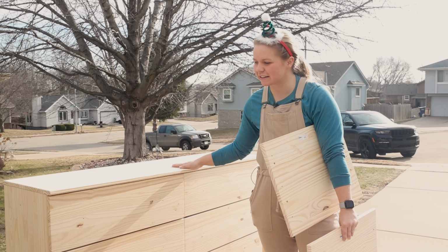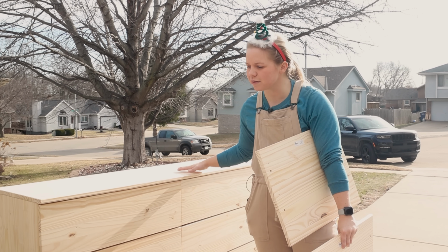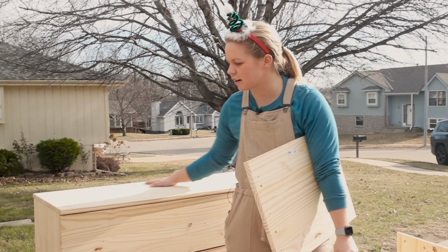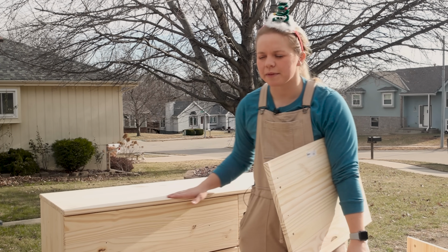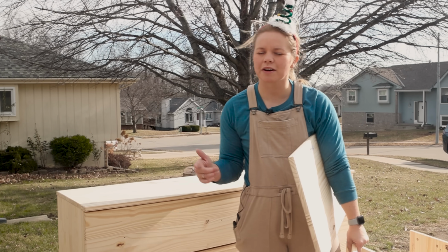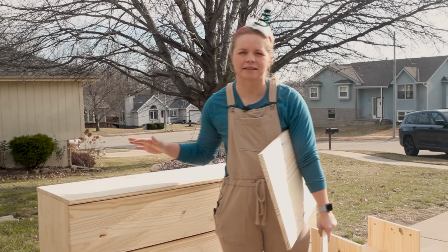And so our first step is gonna be to sand. Although this is pine and it is finished, I just want to be sure that it is all smoothed out. There were a few scrapes and scratches from when we built it. So I'm gonna grab my Surf Prep and give it a nice sand.